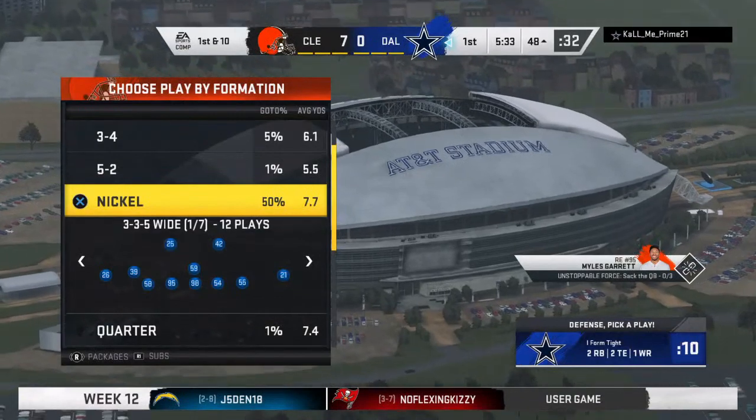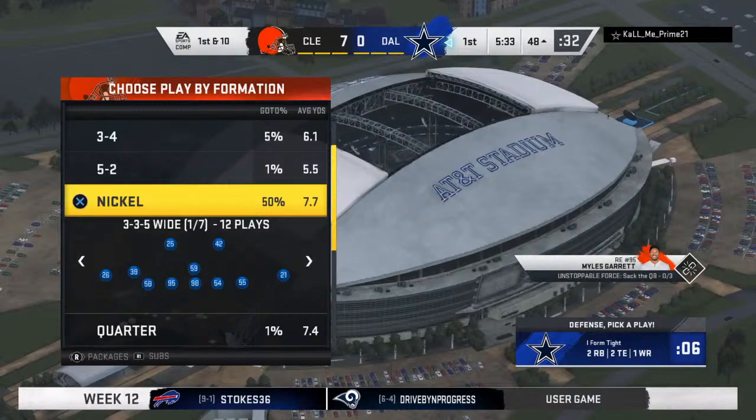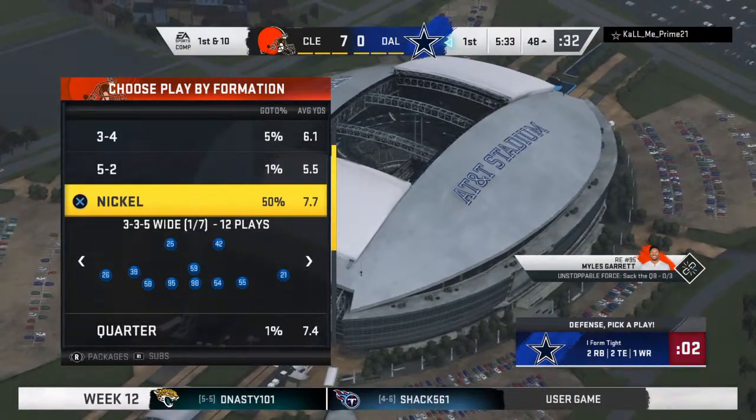If you watch tape of him in college, you saw plenty of those runs, because I know the highlights showed him in the open field breaking away from people, but that's how he wore down defenses, those exact type of runs.